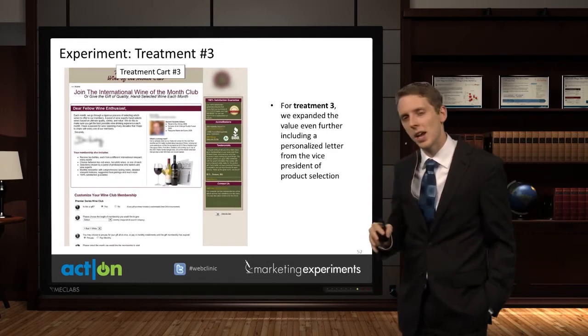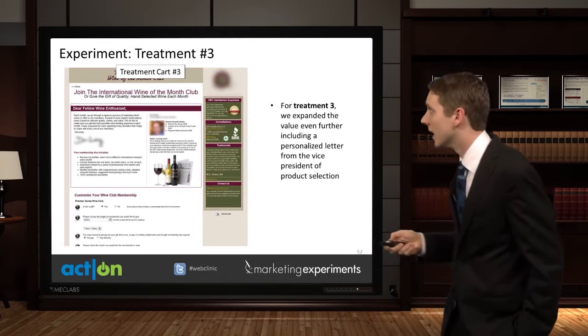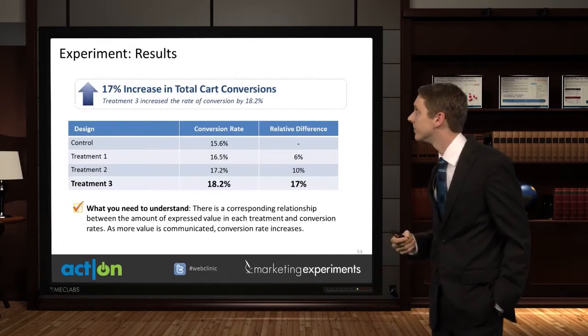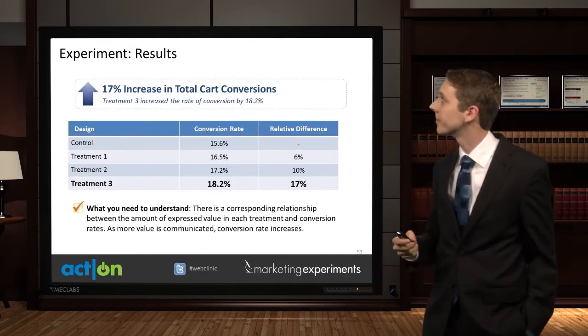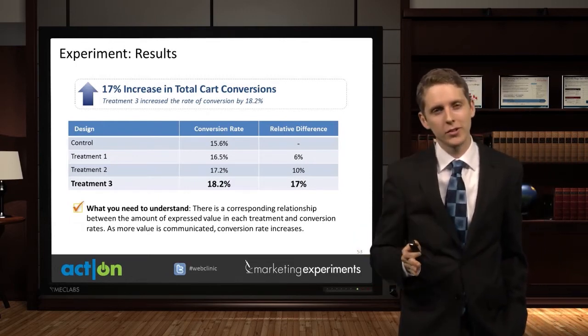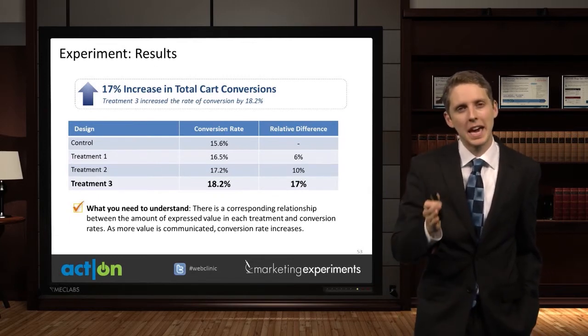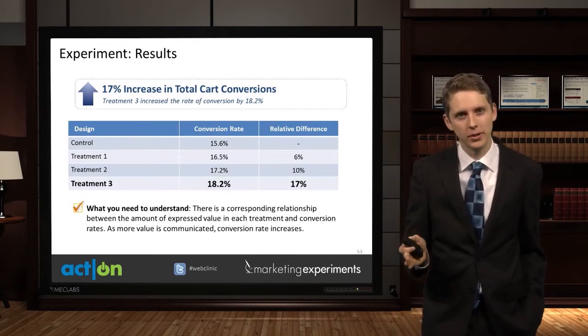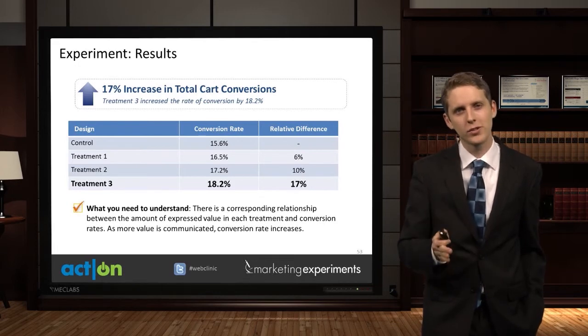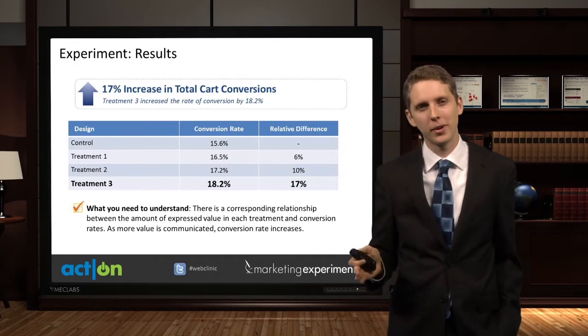And treatment 3 was kind of a radical design where we even got a personal explanation of the value. What do you think happened? Well, look at that. All the treatments increased conversion. And as you can see, there is a pattern in the increase. As we added value at this step, conversion increased. The more value we added, the greater lift we saw.